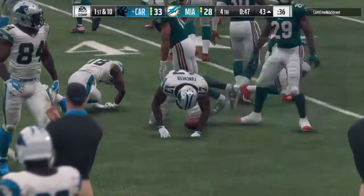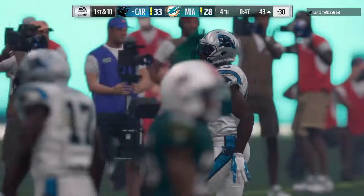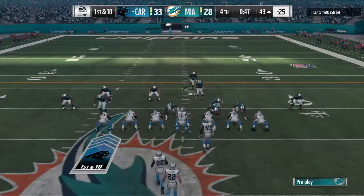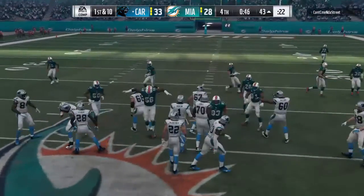Fourth quarter, they felt like they needed the football back. Unfortunately, they couldn't get it. And I know we brought analytics into the game, and someone has said here that the data says that when a team's expecting an onside kick, 80% of the time, the team expecting it does actually recover the ball, which is what we saw here.